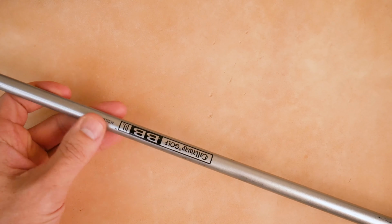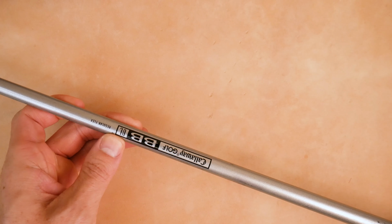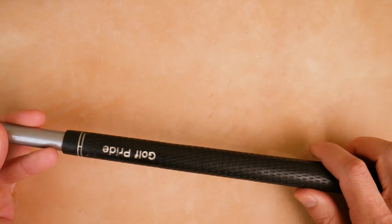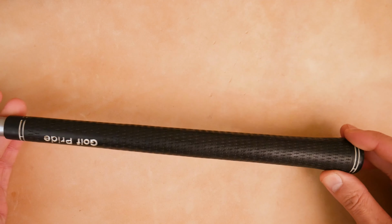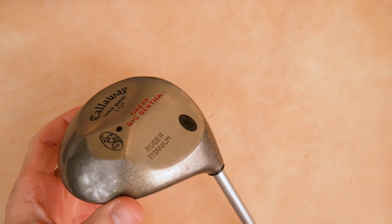Running up the shaft, you'll see a Callaway branded shaft. Callaway Golf BBUL. Ultralight, maybe. Regular flex. And what looks like an aftermarket Golf Pride Tour Velvet grip. So the last thing we need to do is get this out on the range and hit a couple of shots.